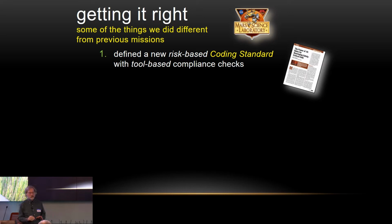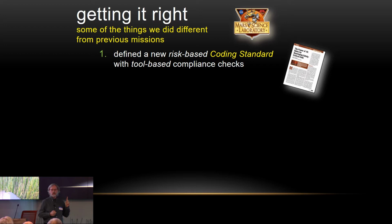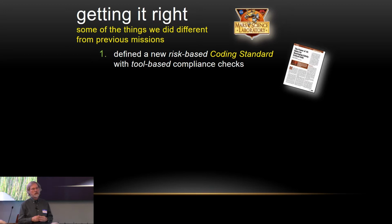So we developed a risk-related coding standard where we could say, if you break this rule, I can point to a mission that we lost because somebody else broke that rule too. And that's a great motivator, right? That really helps bring things into focus. With tool-based compliance checks, so there's not a single rule in that standard, and I'll show you a little bit more from that standard in a second, that we cannot check mechanically every night. When a developer checks in the code, they commit their code, we run the checks, and if they violate one of these rules, that shows up the next day, and it shows up in the code reviews.